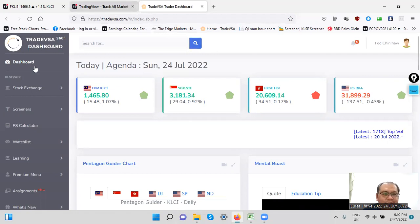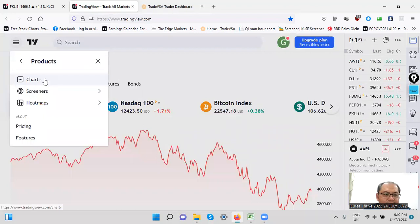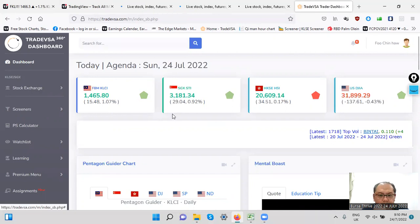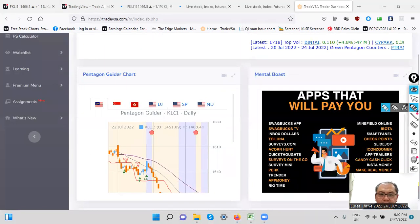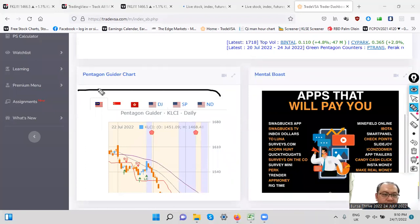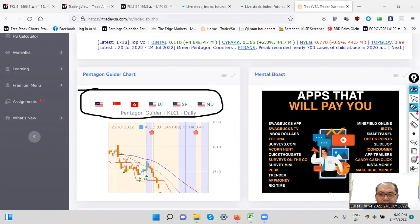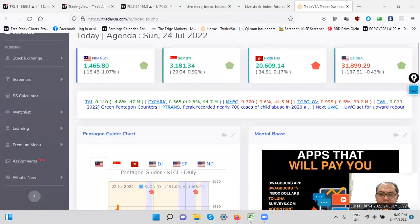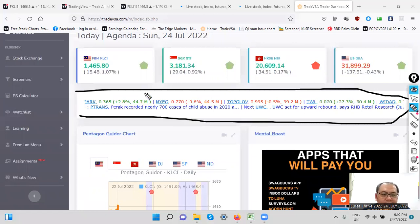Okay, so I get back a few charts to come out first. So this one is running. As for members, I think you have already noticed a new function here: Pentagon guide. So you can easily switch the market here, whichever market you need to go into.